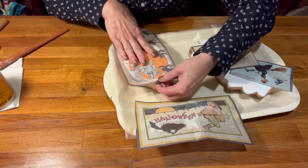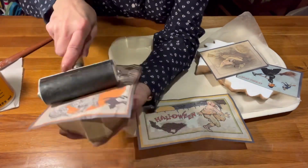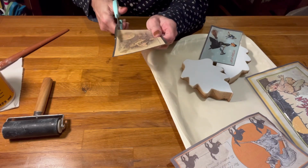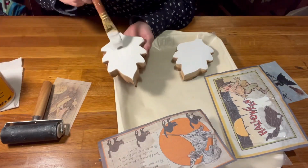The nail files I'll order from Amazon in bulk. And there we go. But the brayer is great for getting out bubbles. And as long as I keep my brayer dry, it will not tear this decoupage paper. I have to be a little more careful with napkins, but this paper has got a nice weight to it.